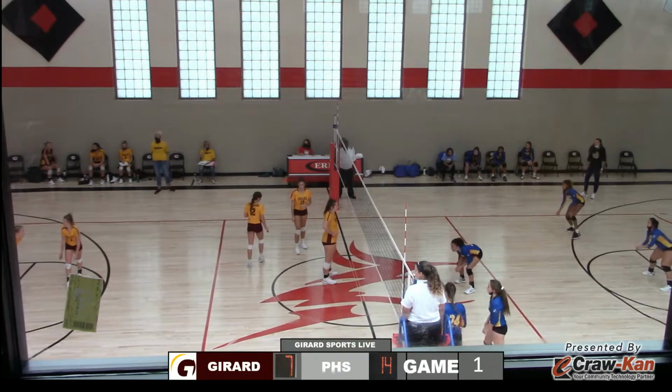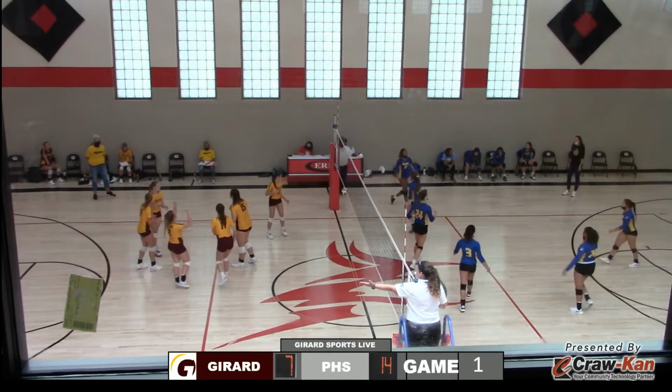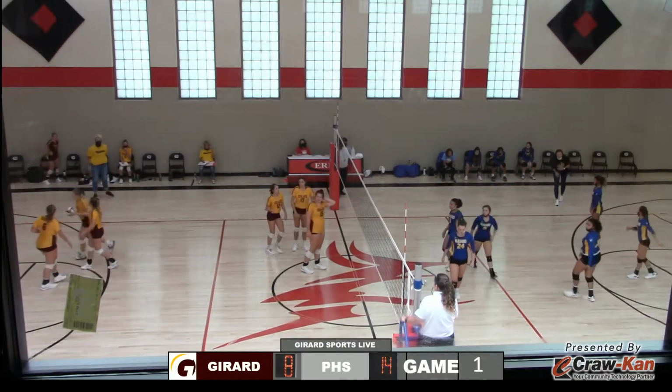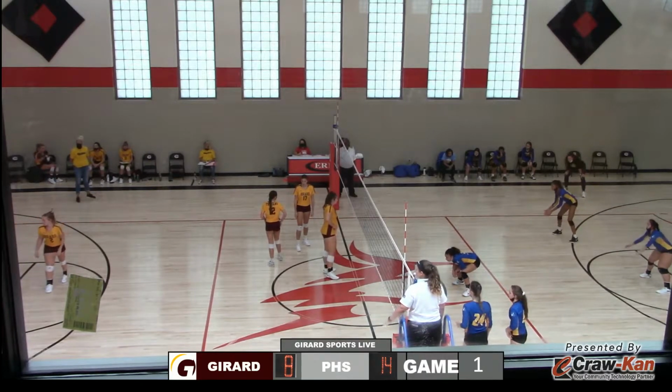McGowan will serve for the Trojans. He'll get the ball across. And Parsons will hit it back into the net. So the Trojans on their way back. 14 to 8 down to the Lady Vikings.